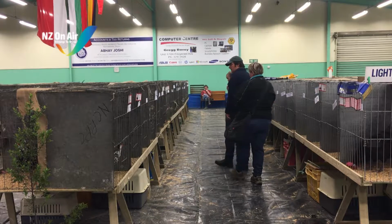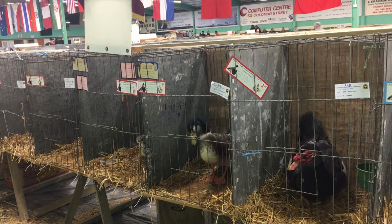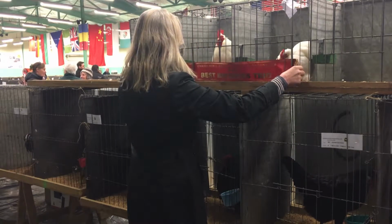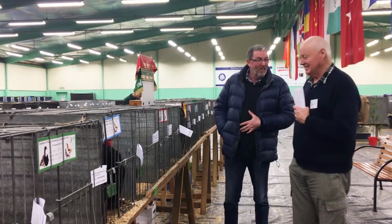Over 1,000 different birds on display. This year's annual Christchurch poultry, pigeon and bantam show featured all sorts of breeds, each carefully reared and groomed before the competition. Breeder Brian Dunlop won this year's Best in Show and is an old hand at looking after his prize-winning bantams.